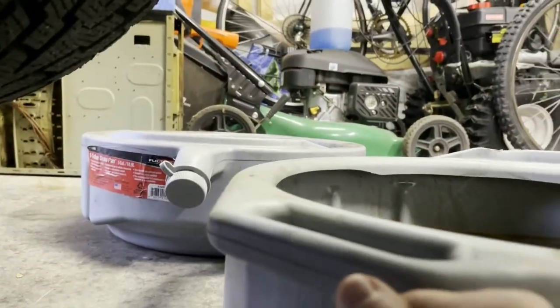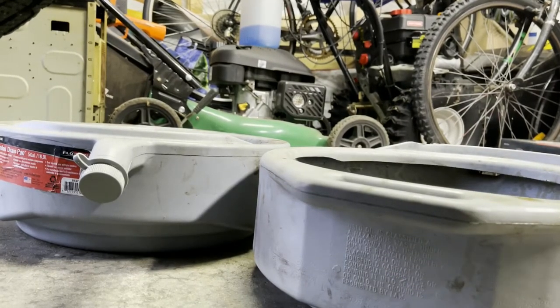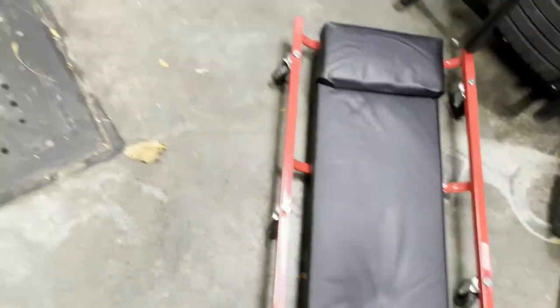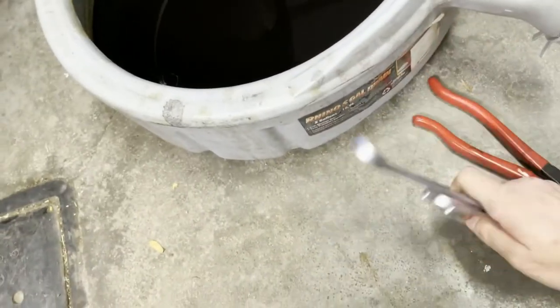Shiny spots. Maybe if I get up, this will be easier. Another good investment. Always take care of your tools.